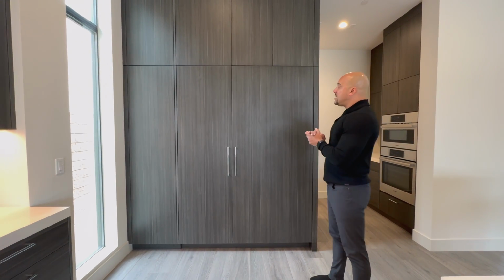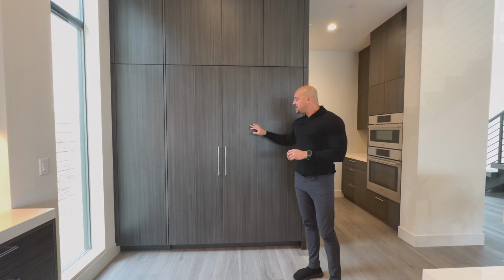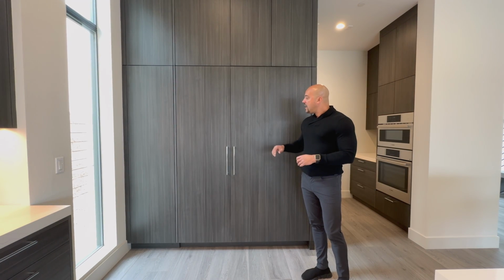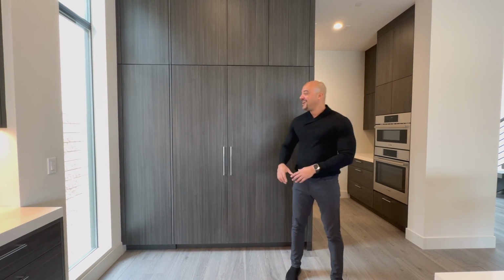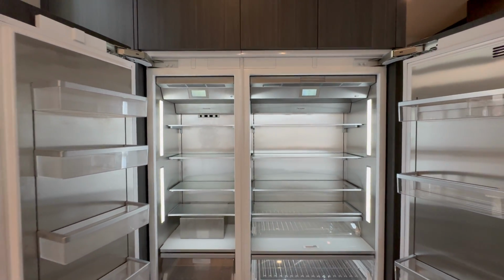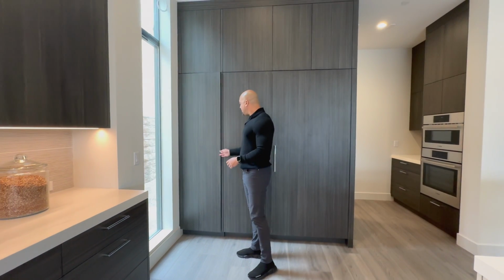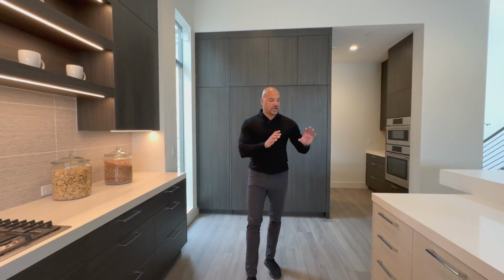Now this is gorgeous, and we'll take a moment to talk about the cabinetry. Personally, this is my favorite look of cabinetry. This is TFL, thermally fused laminate. All the high-end luxury properties are really going towards this. Very durable, very lovely. And here we have a paneled-in Thermador refrigerator. So again, we have Bosch and we have Thermador here. This one's a little bit different because it's set up on a 60-40 split. It's a gorgeous refrigerator, but a little bit more generous on the refrigeration side as opposed to the freezer side. And then of course we have touch panels that pop out for you. Very nice, great cabinetry.